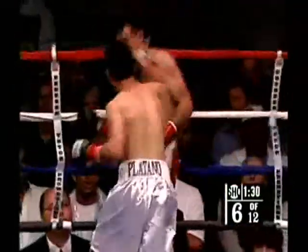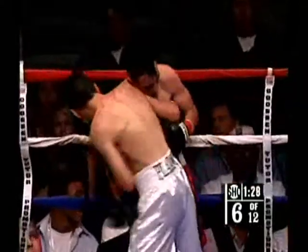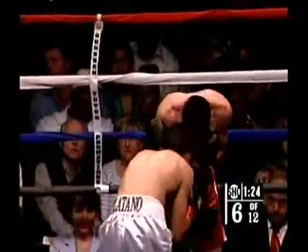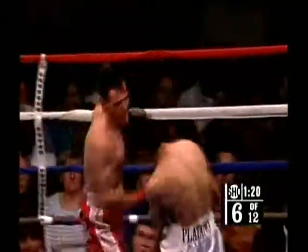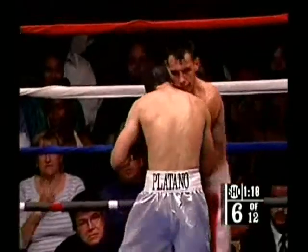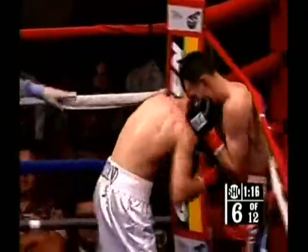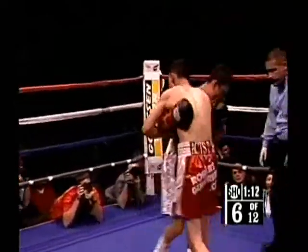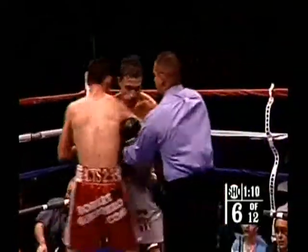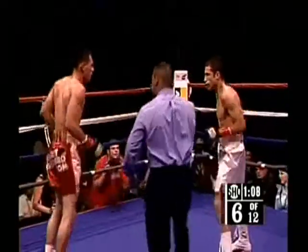A sloppy round. Here comes Guerrero lunging after Diaz, who ties him up, though. Elects to fight out of the clinch there with a soft combination. Both men get hit there in close, but not a lot on either shot for either guy. Fight getting a little sloppy.